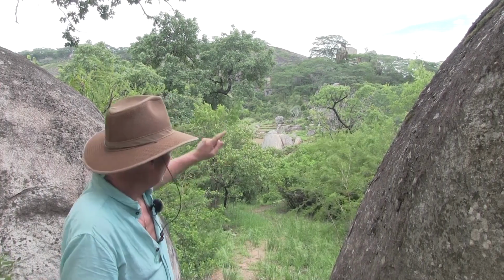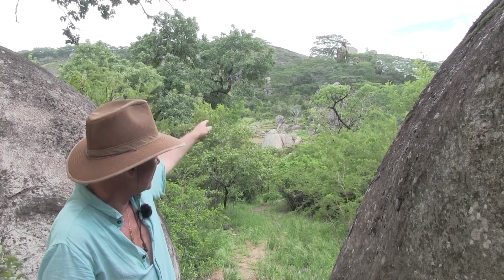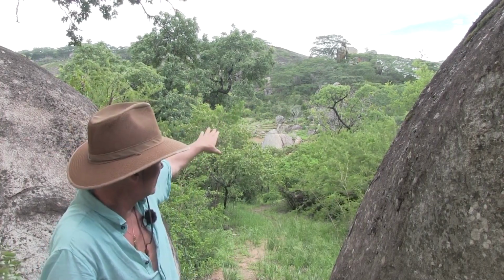Zimbabwe, southeastern part, near the town of Masvingo. Now, beautiful rock formations here. It's granite. Behind me, on top of that hill, are three granite rocks. The first one, to my left, is elongated, and it is sitting on the most narrow part. This is not what you would expect if it was rolling down from the top of the hill.